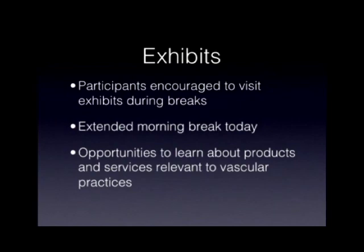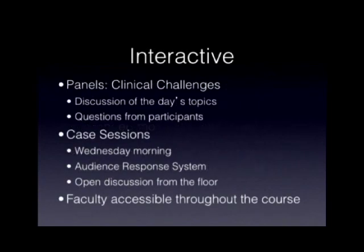This morning, we have a particularly long mid-morning break. It's over 30 minutes. It gives you a chance not only to refill your coffee cup and to get another Danish, but it's a chance to visit the exhibits this first day and touch base with the folks who you're most interested in. It also, for those of you who want to, can go down the hall and get your lift pass if you want to do that. But I think dealing with the folks who are in the exhibit area really provides us with an opportunity to learn about some of the things that are relevant to our practices.